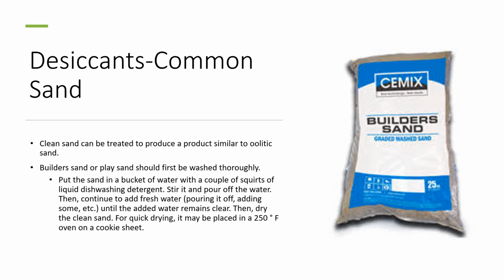If you want to do it for quick drying, you can put it in the oven at 250 degrees Fahrenheit on a cookie sheet, or you could just lay it out on a sheet outside in the sun and it will dry on its own.